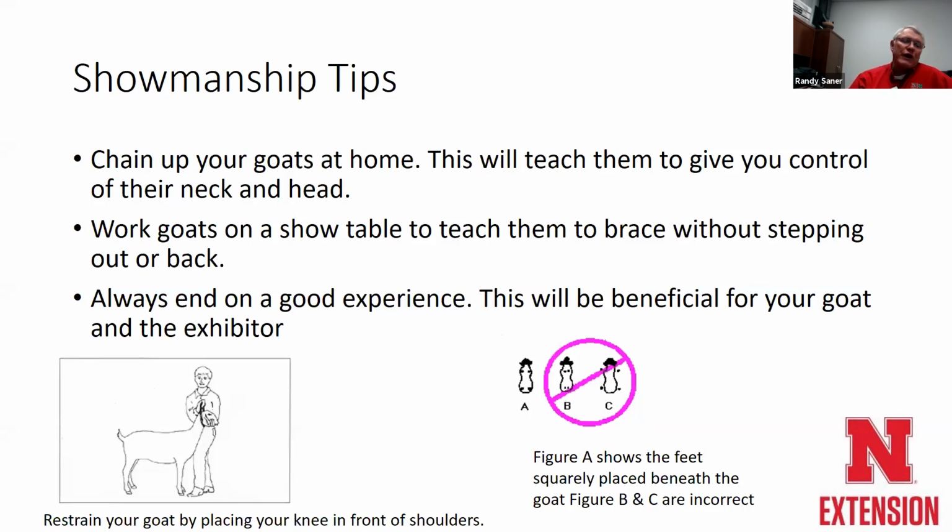You also can restrain your goat by placing the knee in front of your shoulders. That'll help with the brace also. And then I have figure A. You can see the feet. You want to make sure that they're squarely placed beneath the goat. You don't want them way outside. You don't want them way under. You want to make that goat look thick and wide, right? But you also don't want to make it so wide that it's too far out and it doesn't look square.